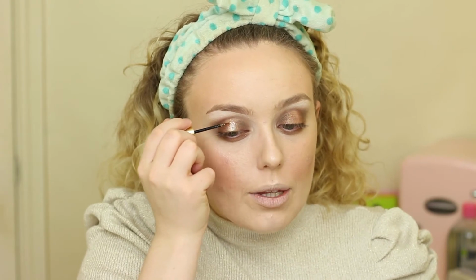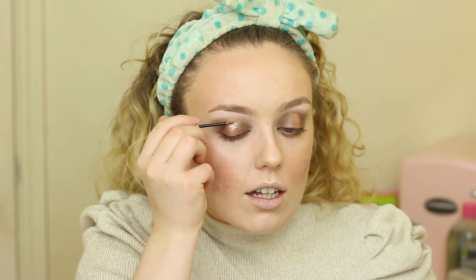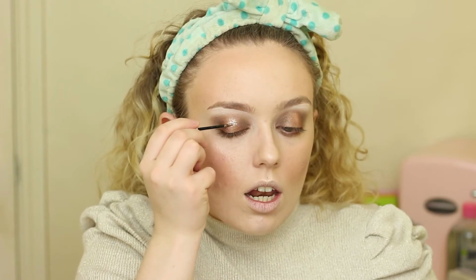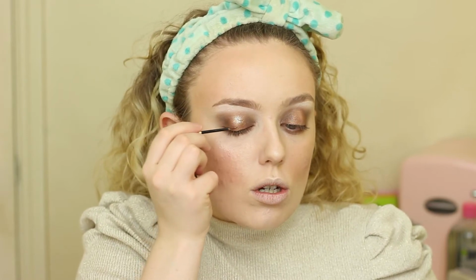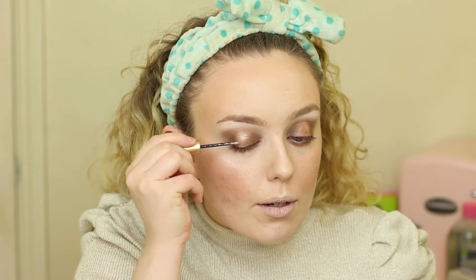I think what I'm actually gonna do is just pop it on the center of the eye. Okay, it's not quite the same shade of gold, but that's fine. We're just gonna add some light to it. Okay, actually that's super pretty. Let me just grab any old brush. Just gonna tap it into place, and then I think I'm gonna take a bit more.